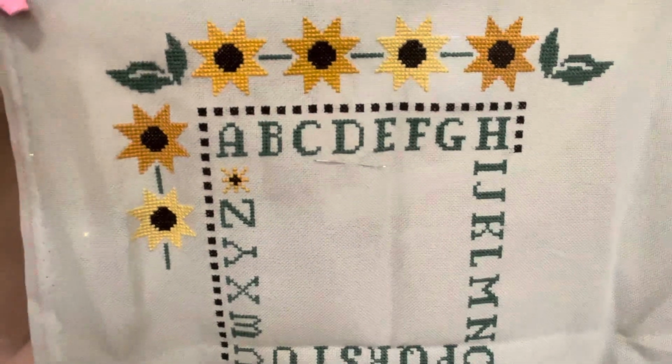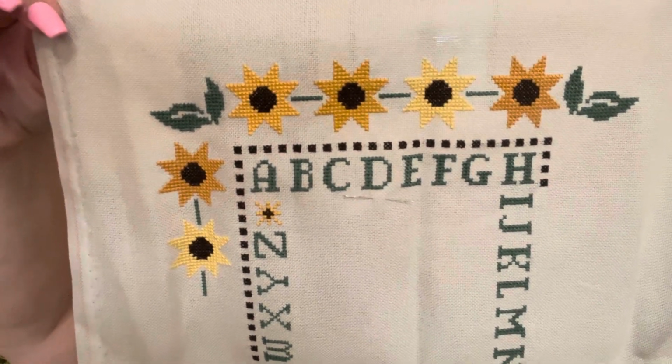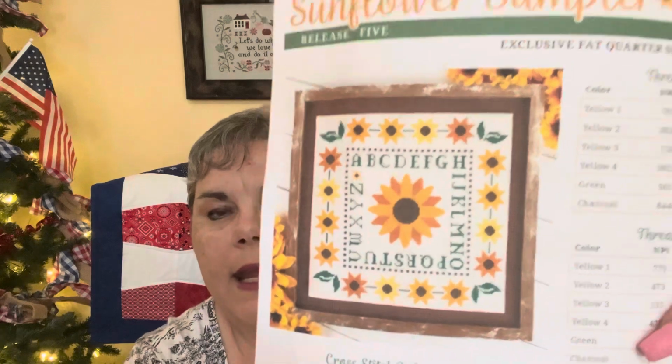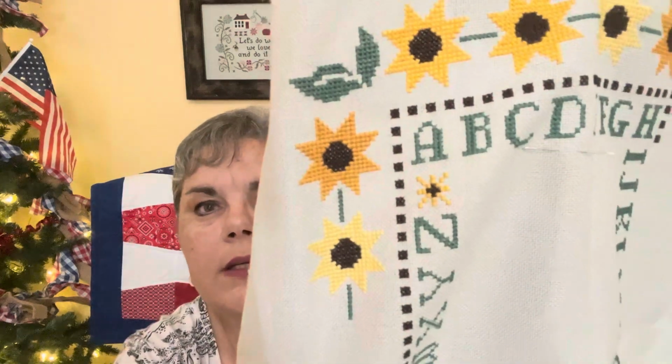I'm stitching this on 32 count sage green Lugana. I love this color so much. In some lightings, it looks kind of gray, but it is a green. I did change something in this. She has you doing the centers in a gray, and I didn't like that. So I changed mine to a 3371 dark brown because I think that sunflower centers should be brown, or at least the ones that I'm stitching. So I got that done. I'm very excited because I had been slowly moving on that one, and since it's not one of my rotation pieces, it wasn't really getting any work done on it. So this challenge forced me to pull it out and get some stitches in.